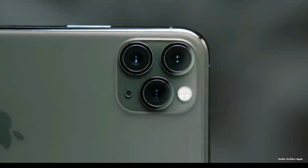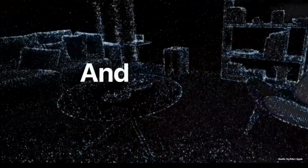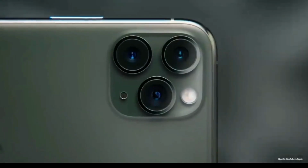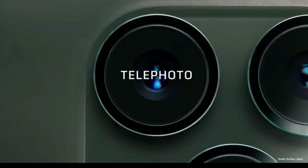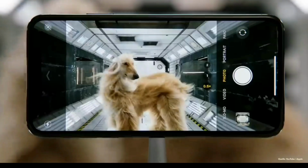Now talking about the camera section of iPhone 12 lineup, the base model of iPhone 12 and 12 Max will get a dual camera system at the back, and the Pro models iPhone 12 Pro and 12 Pro Max will get a triple camera setup at the back with a LiDAR scanner. And all models of iPhone 12 will get Apple's A14 chipset, and this will be the first time that Apple is going to introduce 5G in their iPhones.